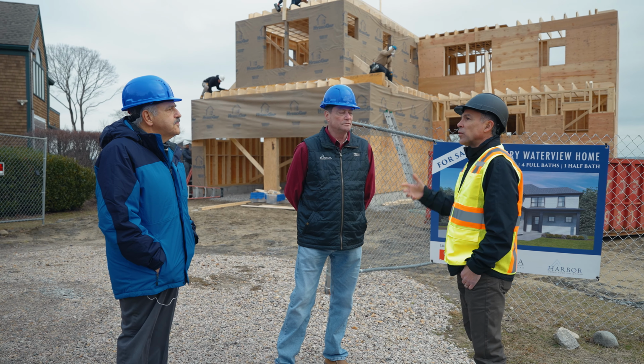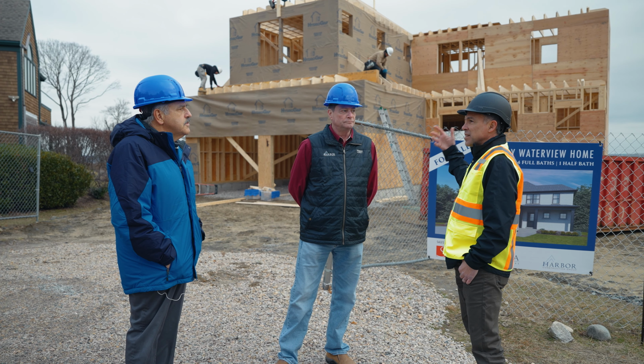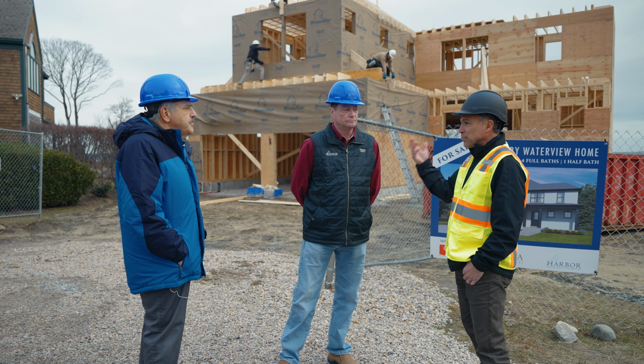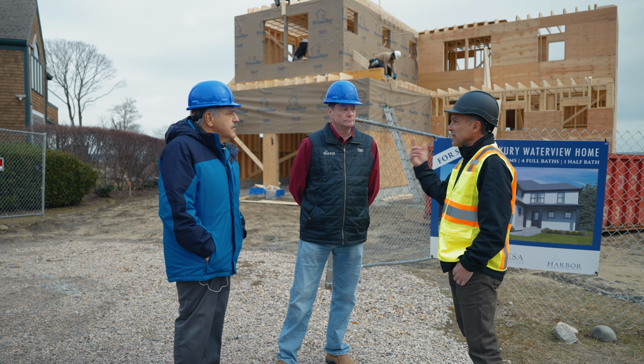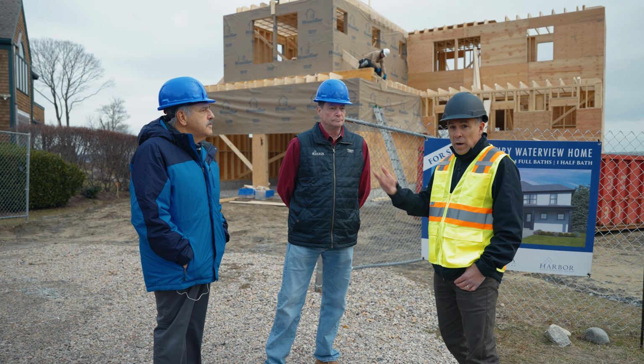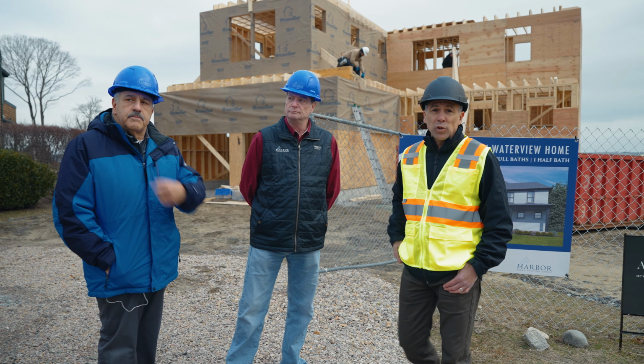Maybe what we'll do then is we'll go get a closer look at what's going on inside the house right now in this very rough stage. And then as the project progresses, we're excited to come back and see how things are moving along. So again, thanks for having us here today. Why don't we go find Peter and we'll take a closer look inside.